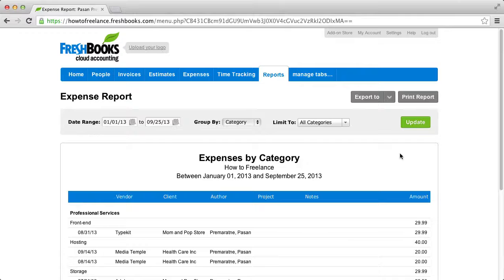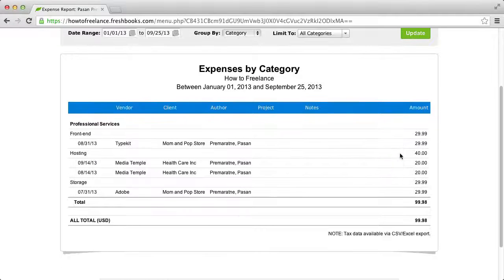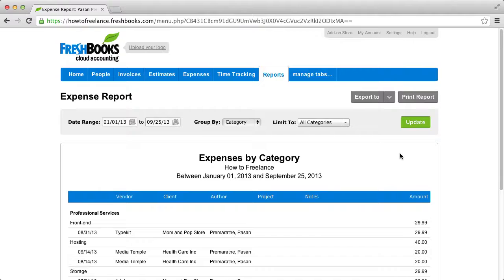Earlier, we used FreshBooks to create and send invoices. The software also helps you keep an eye on your money. Freelance designers use a host of services to keep their businesses running. They pay for web hosting, storage services like Dropbox, Adobe Creative Cloud accounts, and many, many more. Keeping track of these expenses serves multiple useful purposes. Let's go ahead and add a few to our FreshBooks account.